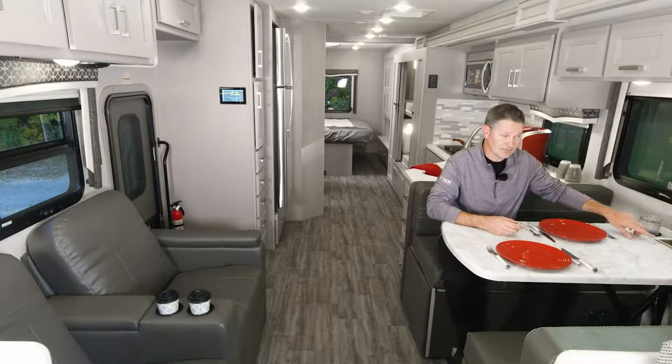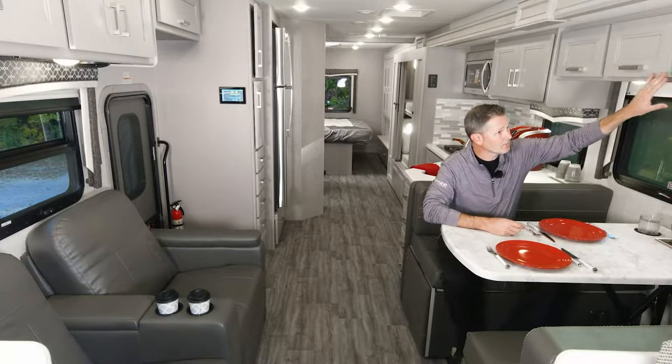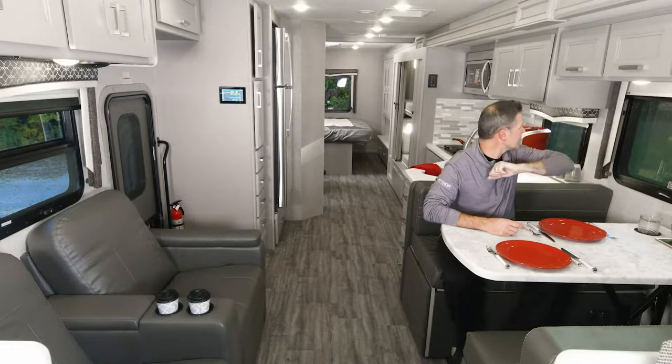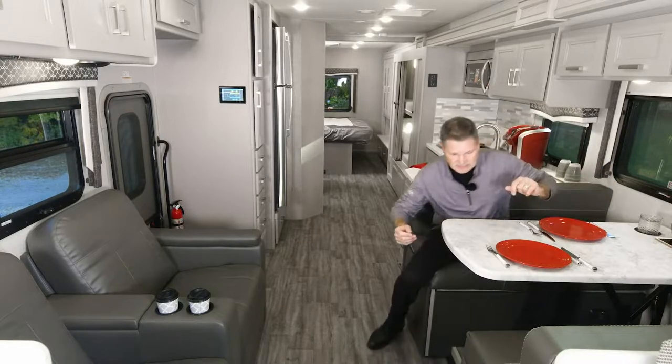Cup holders for the trip. Yeah, I am charging my phone right now. A lot of storage right up above. You have four cabinets. There's a 110 over here underneath the dinette in case you would need to charge something else. And what's great about this, couple of things here.